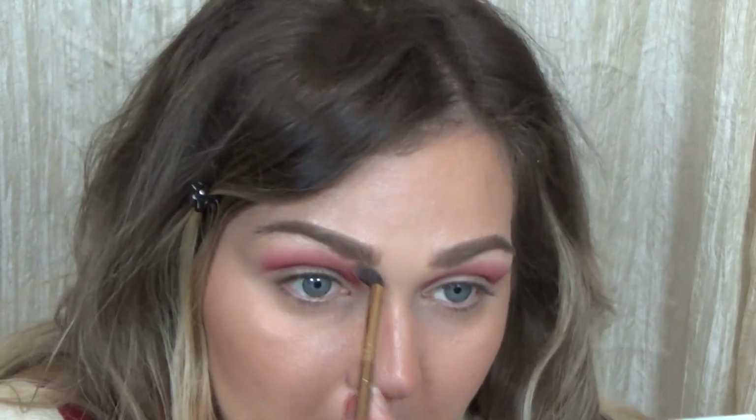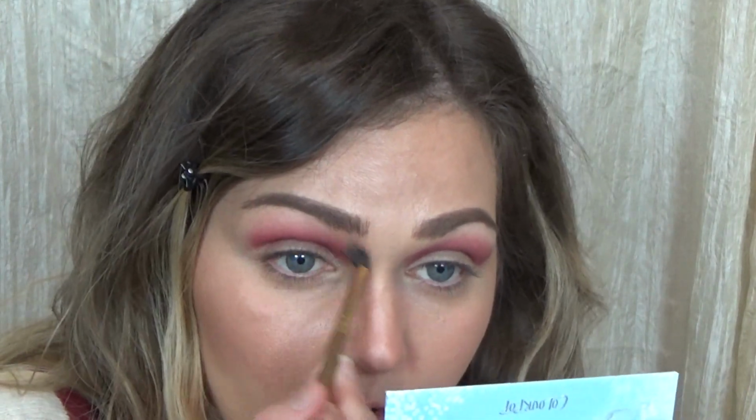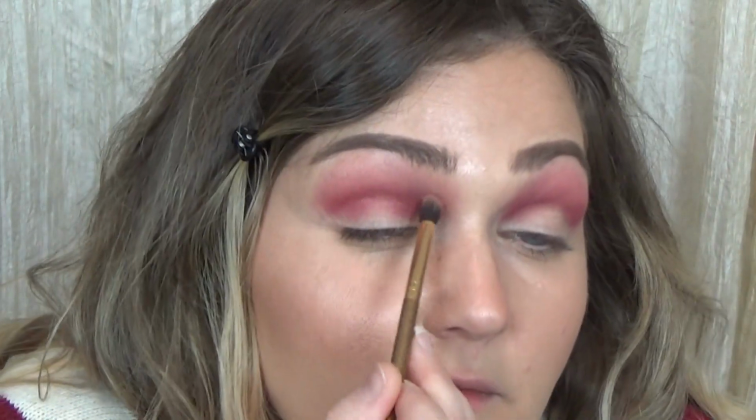I'm just going to take a small fluffy brush and blend my edges out. Now these are some really bright colors, and a lot of times eyeshadows with pinks and purples in them can stain your skin just because of the dye that they use. So if that happens, it's not really a big deal. Just keep that in mind whenever you go to wash it off, that it may do that.